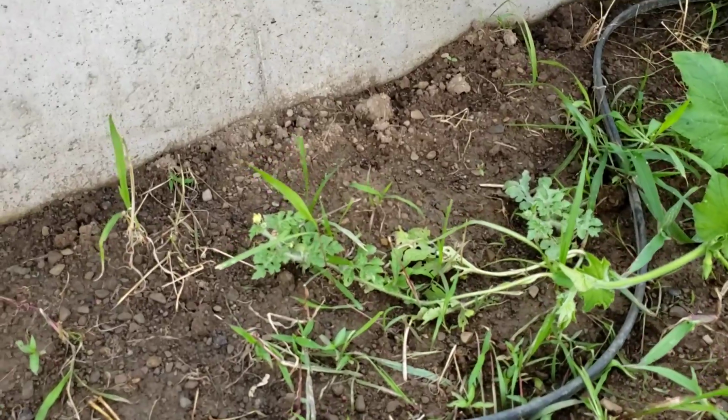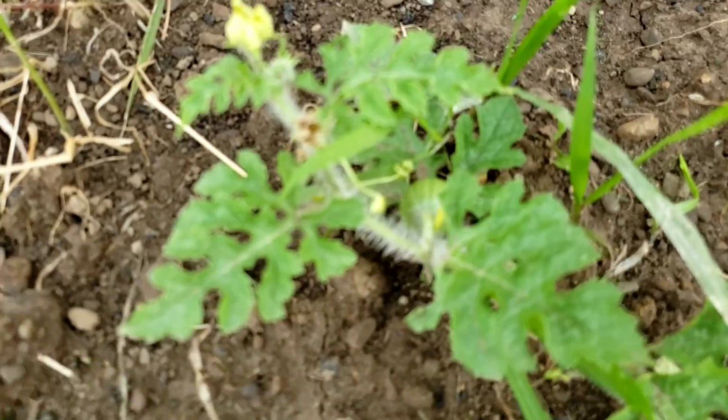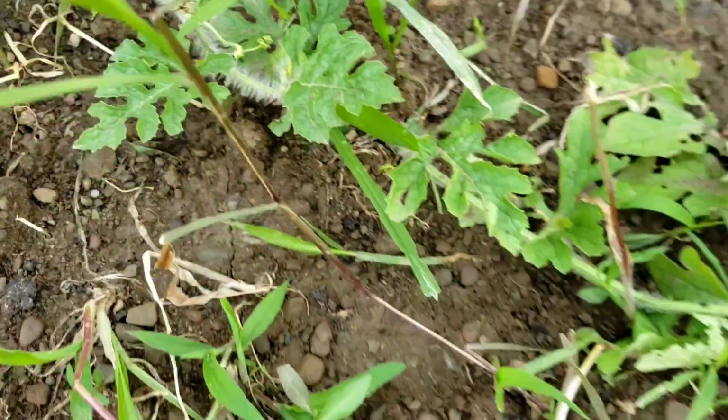Then for the sad, sad watermelon. But there's a baby on there. Do you see it? There's a baby. But it's so sad.